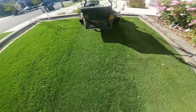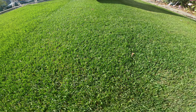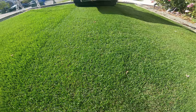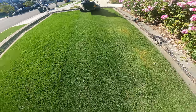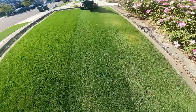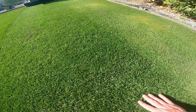I don't know if rotary versus reel is different or if this mower is just off. I'm guessing the mower is just off. But that's really good, that's the best cut I've ever seen out of a rotary mower. That is tight, much better. So that's definitely what I'll cut out there. And I'm actually really happy with that. I didn't think with a rotary mower I was going to be able to get that clean of a cut, and I did. So really happy about that.